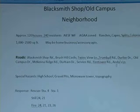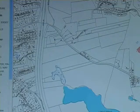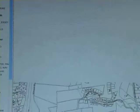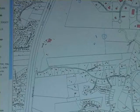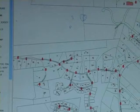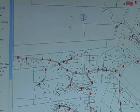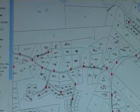There are the roads. I should have put in Twin View. I do want to point that out. That's one that I didn't pop through, and we could get a call on that. It's a fairly new road. It actually only services one house, but it's good for us to be aware that Twin View Lane actually exists. And Twin View is right here.